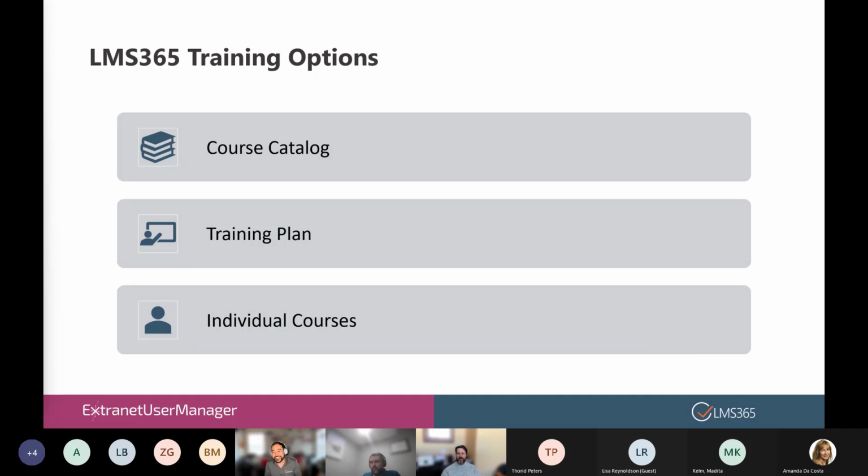maybe things to buy. Then we have the concept of training plans, which is the ability to string together multiple courses together into a set plan. So the common scenario that we do for that is like an introduction to the company, like a new employee onboarding, where they have to take multiple courses, right? CPR training, sexual harassment awareness, things like that. Those are all things that you could make into a plan so that you have a set amount of courses that you send to your users.